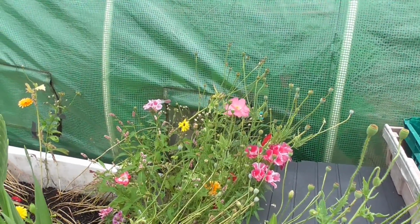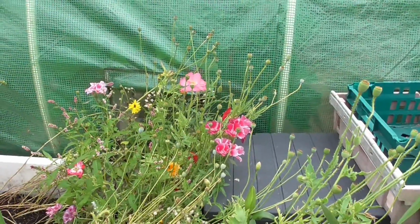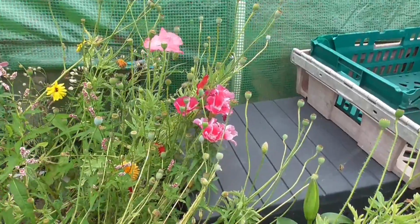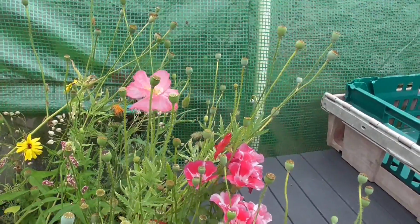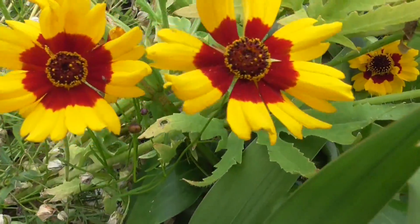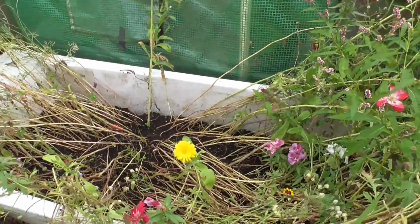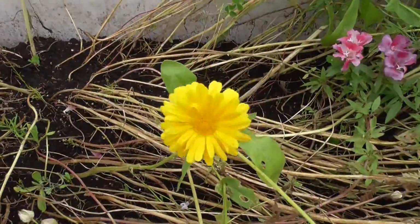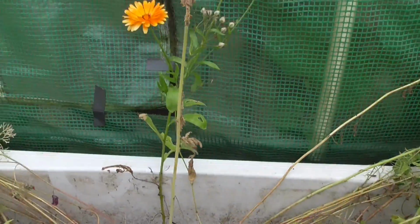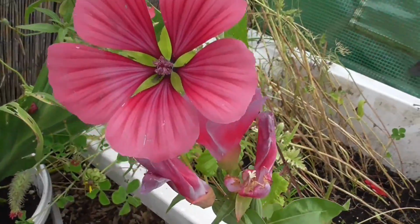Well, let's have a quick look around. Nothing much new, I'm afraid, this time. Some nice wildflowers coming through here. Beautiful pink poppy. I don't know what they are. And them. Another one there I can't quite get at. Look at that, it's beautiful.